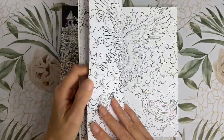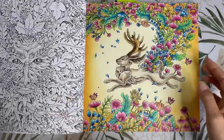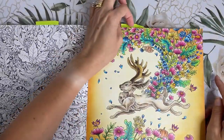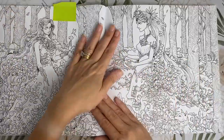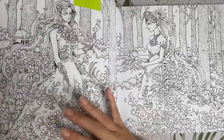There we go. The jackalope, and that was Prismacolor pencils. And you can see my little post-it notes here marking the pages that I really want to colour. So we might be seeing, I love this page, really love this page. So we might see a colour along on this one in the near future.